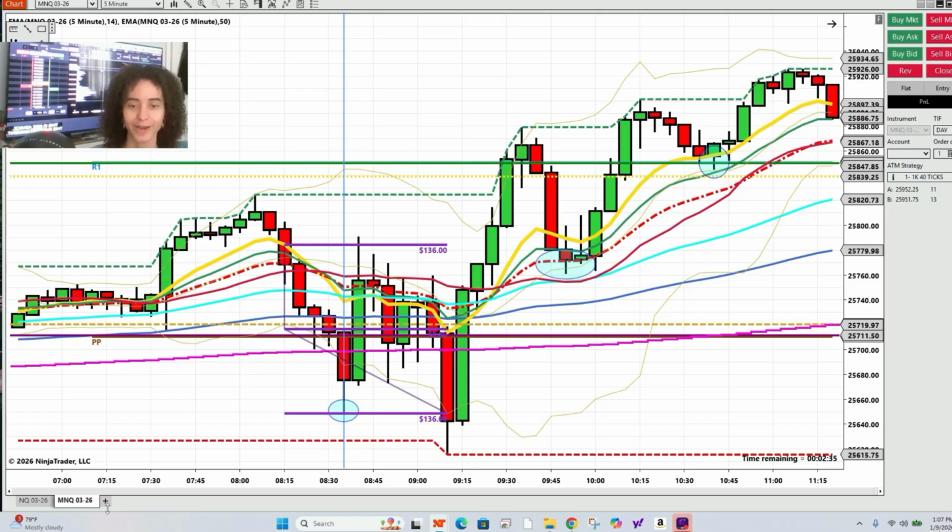That's on the MNQ. That's a $1,000 trade on the NASDAQ. Oh my gosh. Oh my goodness. Cannot believe that. That's a $1,000 trade. But it could also be a $1,000 loss. But we're just going over these things hypothetically. So I'm going to remove this now.